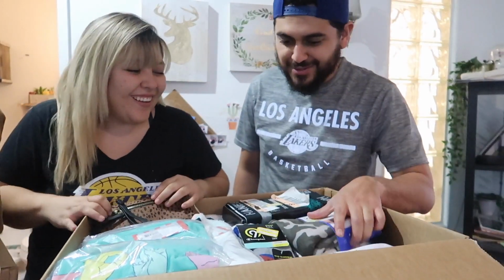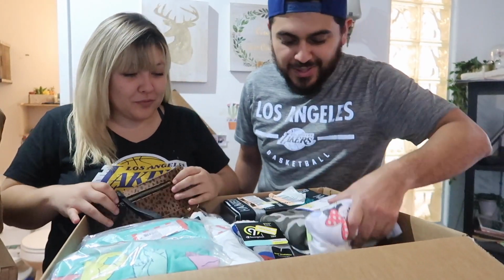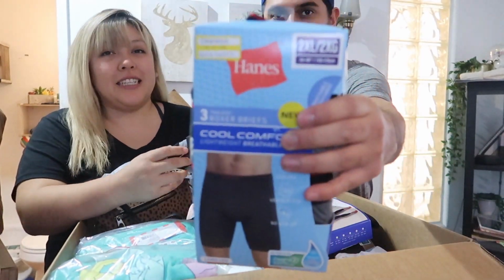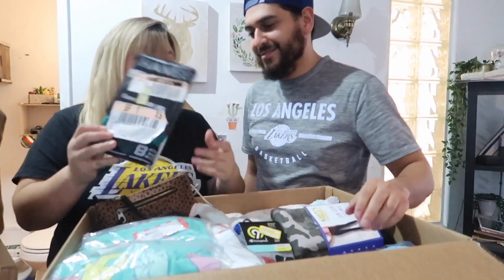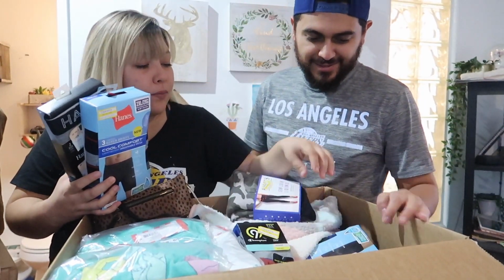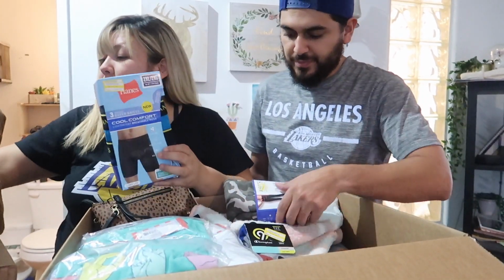Where are my shoes? How come I'm not getting any hookups in here? Yeah, you got boxers. They had boxers in here. These fit. I am not a 2XL. It came with a ton of boxers for men, and it came with kids clothes too. So boxers. What else?